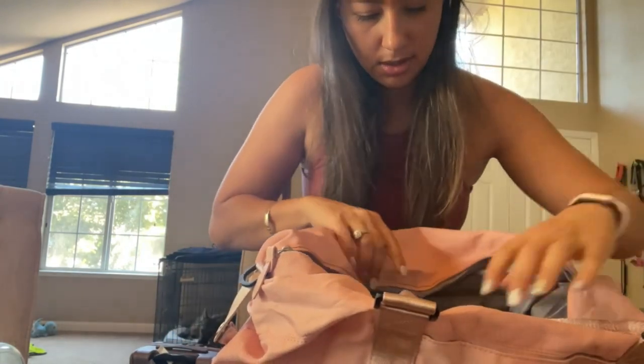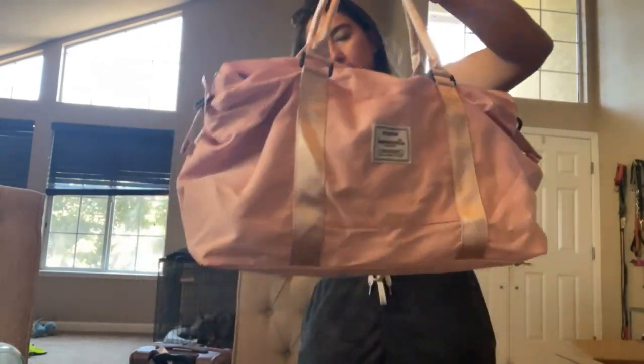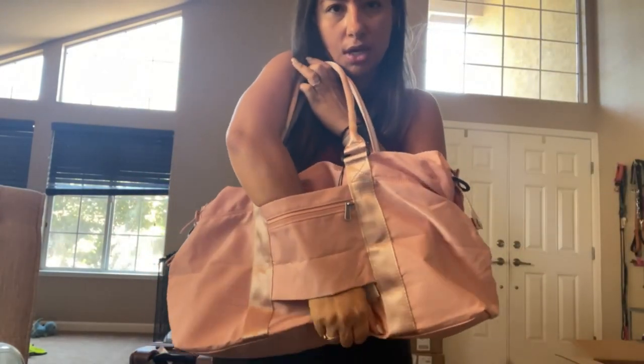There is a little zippered pocket. I'm trying to show it to you, but, and then this one, you've got 2 zippered pockets. It's pretty roomy in there. You got some mesh pockets. And it's also got a zippered pocket on the back, and this is where you can put it over your suitcase handle to put it on top.